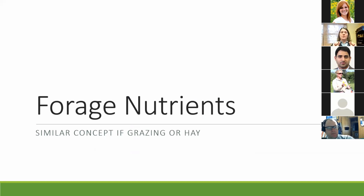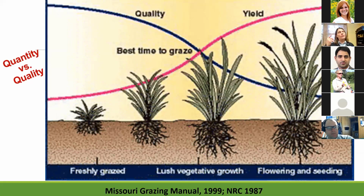the fundamental concepts are the same whether you're grazing or if you're harvesting hay. And so when you're thinking about this for the upcoming hay season, or if you can reflect back on your last hay season, you can kind of recall what stage your forages were in, and that will help you understand what challenges you might have when you go to feed that bale of hay, right? And so the ideal time, I have to put this picture in there, because the ideal time is to somewhere balance between quality versus quantity. And this is always the risk, and you never know.